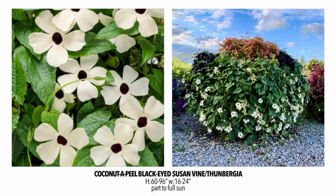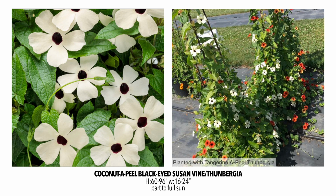So we could have been cutting those out or training them forward, and that Supertunia Mini Vista probably would have done fine, but this whole planter was such an easy care plant that we just ignored it. And by the time we realized how vigorous it was, that Mini Vista was already, I mean, it survived, but you couldn't see it.